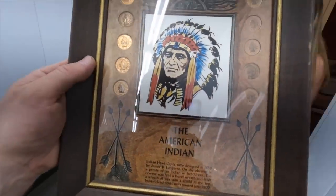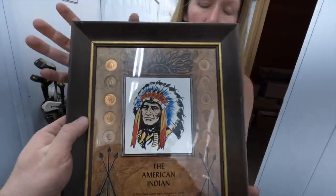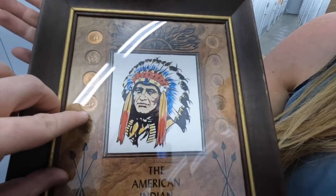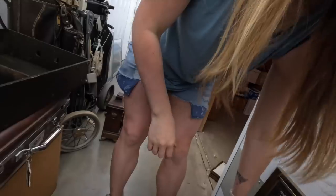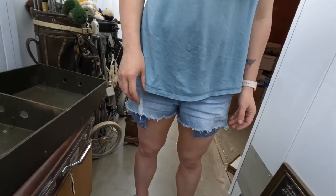But look at this, another one. Oh, there's more. The American Indian Penny, guys. Look at this. Aren't some of them expensive? Yeah, some of these can be. 1906, 1892, 1907, 1888. It's complete, guys. Okay. You ready for the next one? I told you it was heavy. Oh, careful. There's glass in here.